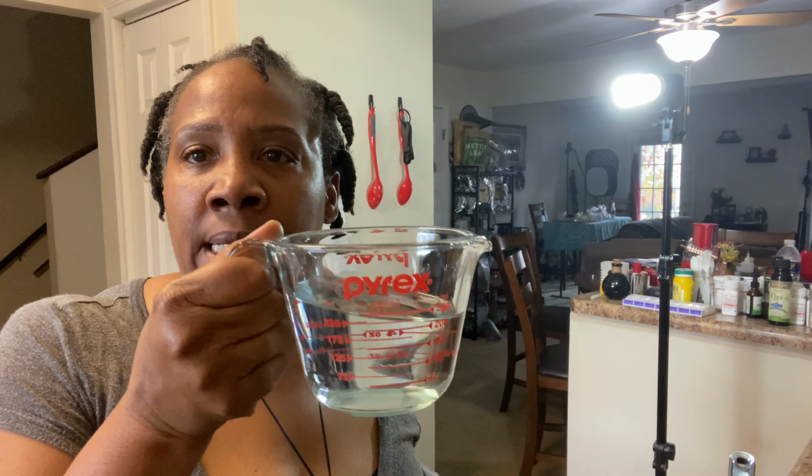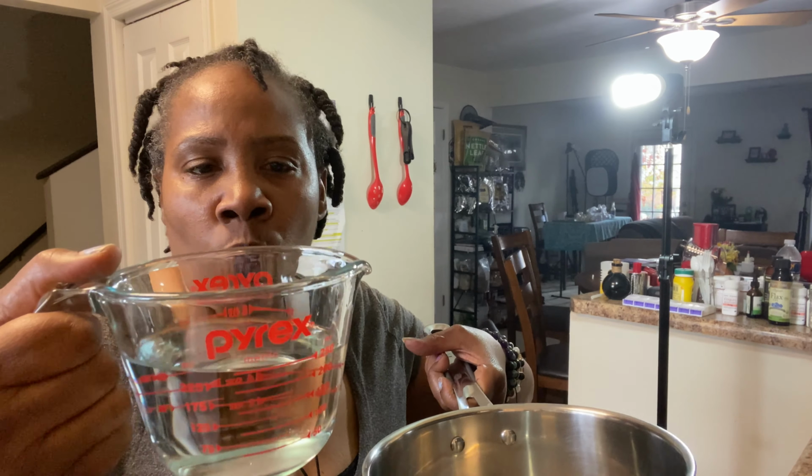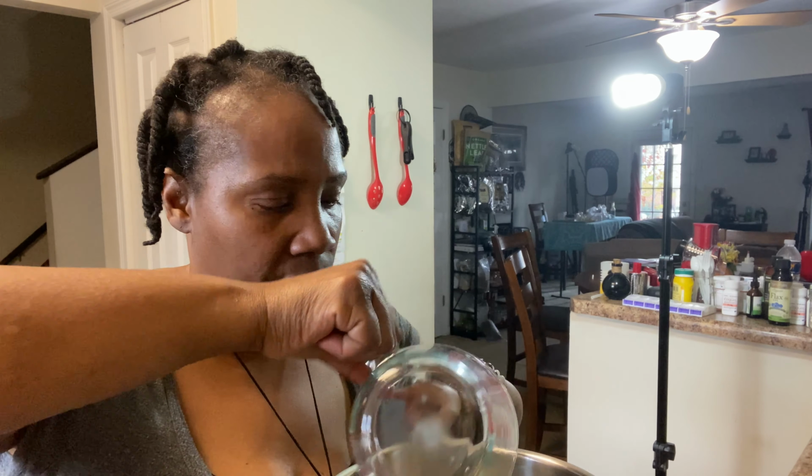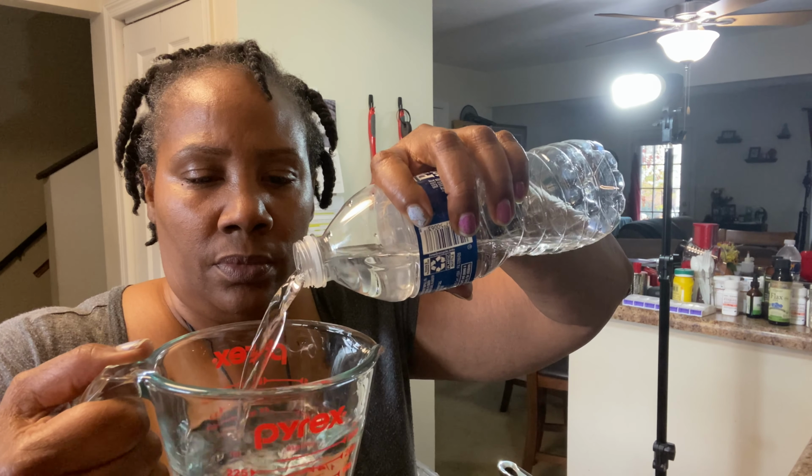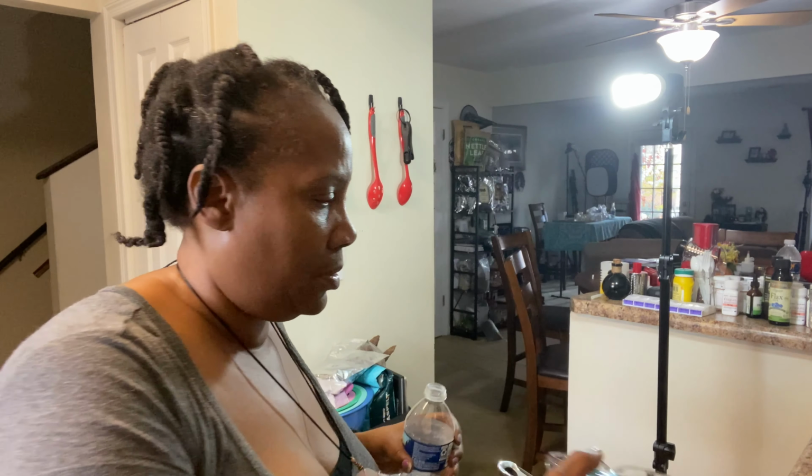Okay, Sekhmet's children, we are going to start with 3 cups of spring water. It's best to use spring water, distilled water, anything but tap water. So this is 1 cup. Two. And the 3rd cup.